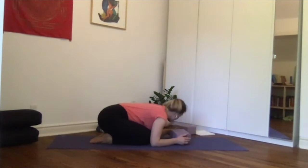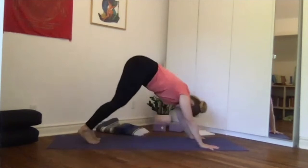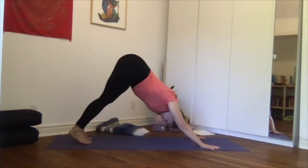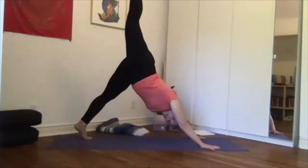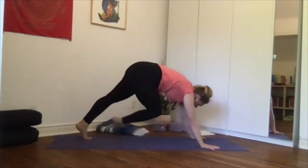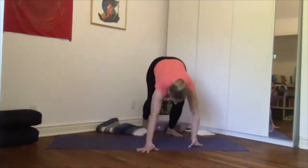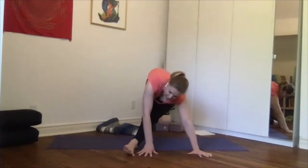And then we'll make our way back towards downward facing dog. Good, if you'd like to take a vinyasa here, you can. And then meeting in downward dog, lift the right leg up and back. Come forwards and see if you can step the right foot to the outside of the left hand. So across the body. And then put the left heel down on the floor.